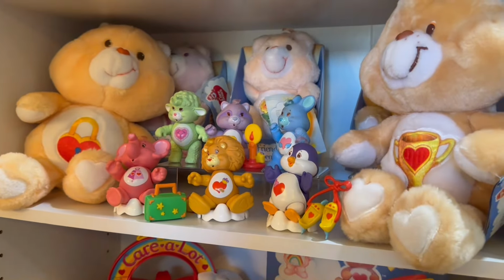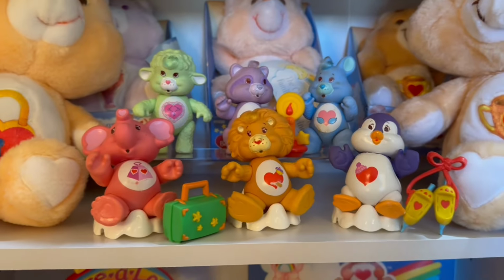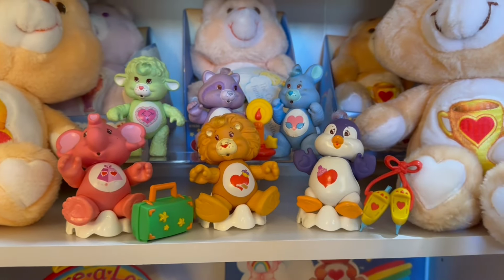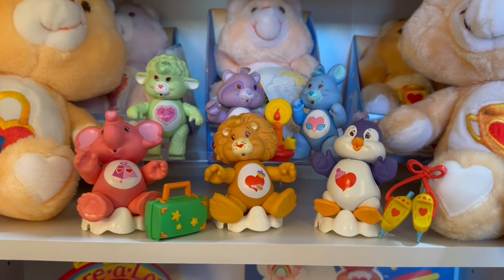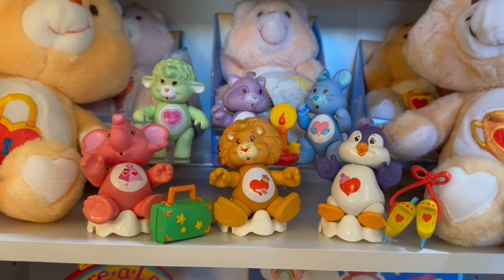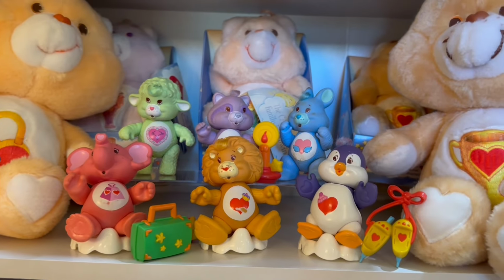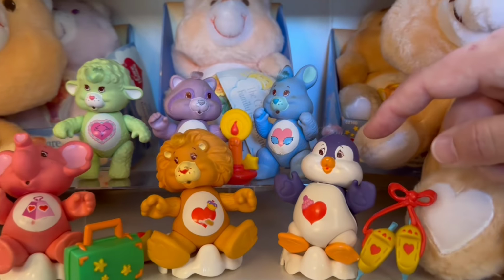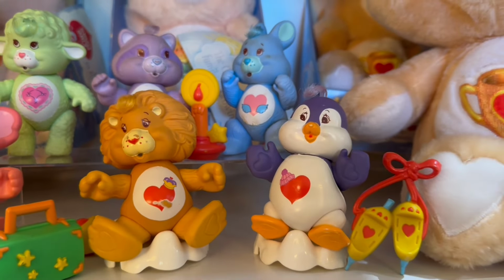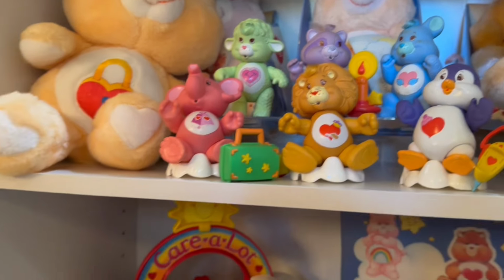Oh yeah, and then we got these, the Care Bear cousins, right? Yes. I've seen the plush, but I haven't seen the PVC. PVC is a little bit harder to come across. Which one of these do you think is the rarest one to get? Or are they all about equal in rarity? The penguin is probably one of the hardest ones to find. Maybe the rabbit, but those are probably the top two.